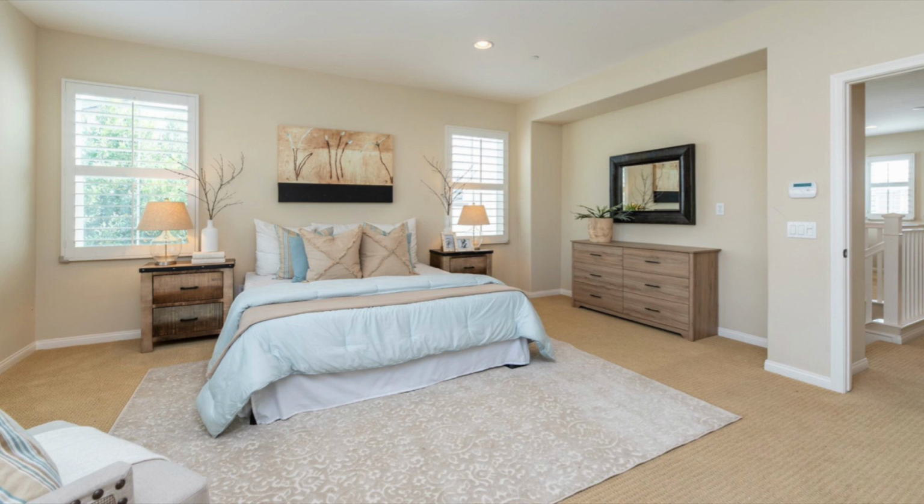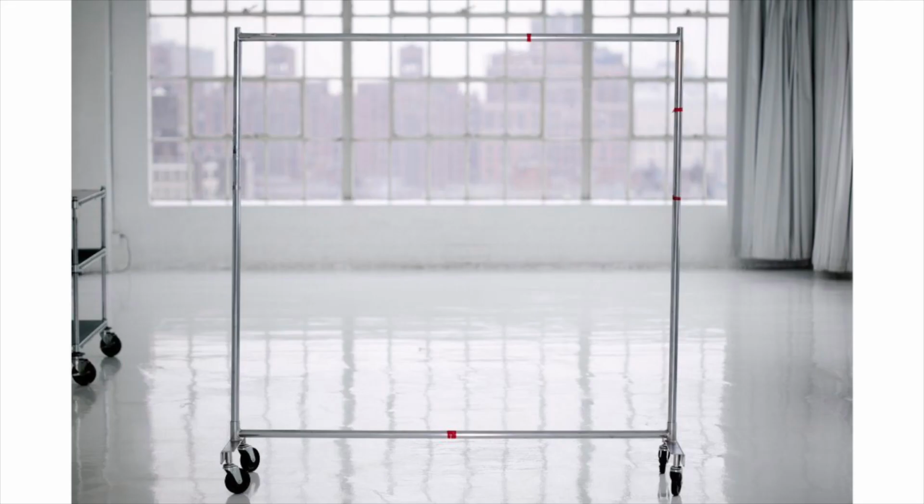So consider the room and the space you have in it and take the measurements of the room perhaps. Take the measurements of the space that you have and make sure that you choose a clothing rail that's going to fit into this and not be lost in the space if you have a very large space. And of course, it's not going to take over the space either. So consider your room first of all.